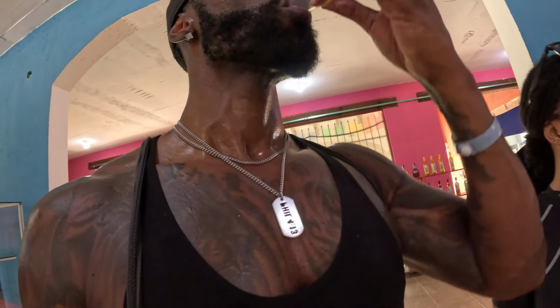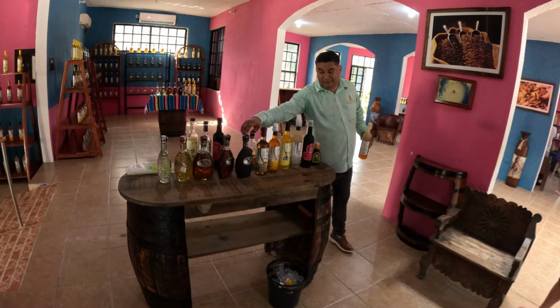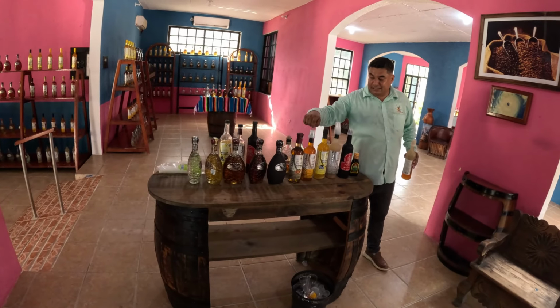And guys, everything we're having is actually natural fruit. So if you're allergic to anything, let us know. This is all 100% natural fruit. But out of these guys, this is my favorite, passion fruit.